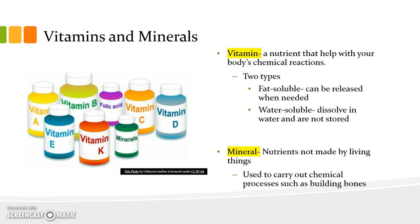And a mineral. So a mineral are nutrients not made by living things. And we learned about that last year when we talked about minerals. These are kind of the same thing. And they're used to carry out chemical processes such as building bones. So that would be calcium.